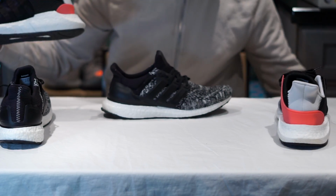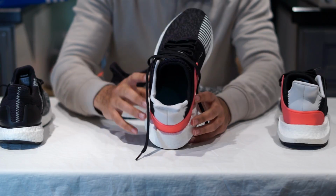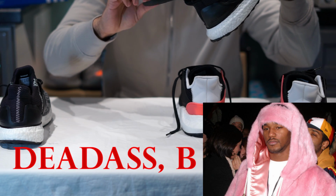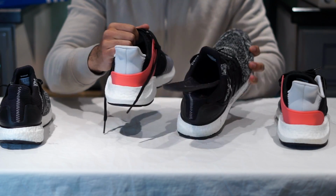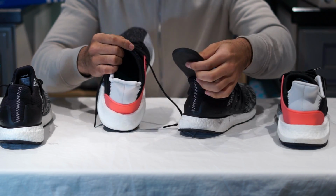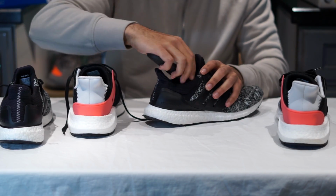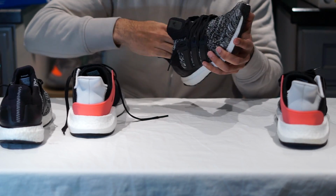Side note, the EQT does have a non-removable Ortholite insole versus the standard Ultra Boost insole. See, this one you can remove. Sorry, I wore my Cameron socks with both these shoes, so there's a lot of pink fluff on both of them. Call that pink slime? No, don't, that's inappropriate. So yeah, if you've ever worn a sneaker with an Ortholite insole before, like the Reebok Ventilators, you know just how cushy they are. They're actually maybe 3 times thicker than what this is, and they're very soft. They mold to your foot over time when you wear them. They're really nice, really soft, really cushy, and that just adds to the EQT comfort. Well, let me put this in properly.